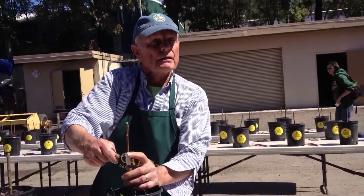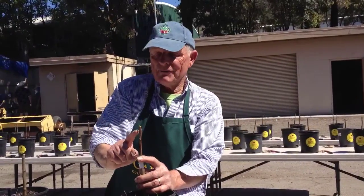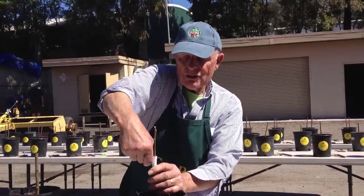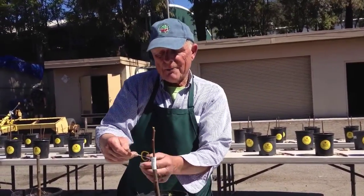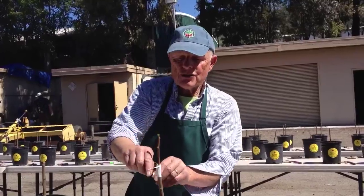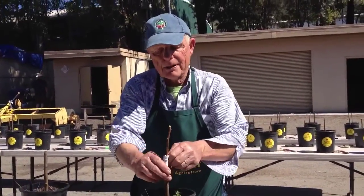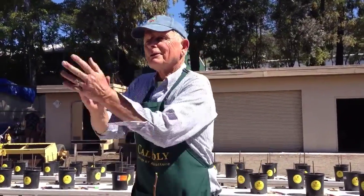Don't let go of it. And don't bump this scion. If you bump this scion, your tree will not grow. So wrap it as tight as you can until you get near the end when you've got about 3 or 4 inches left. Then reach underneath there and grab the tail and pull that tail underneath the last wrap, and you're done. Your tree's going to grow. Woo!